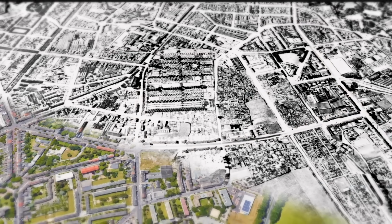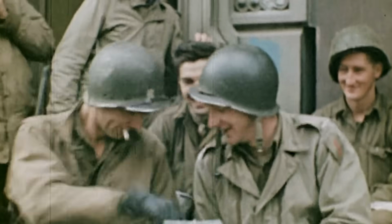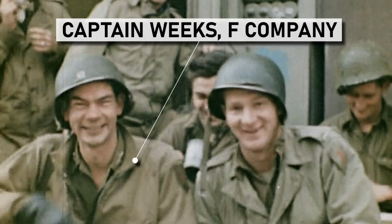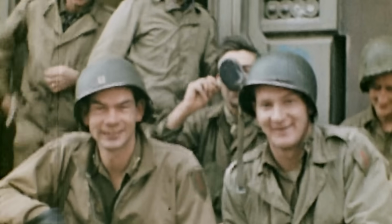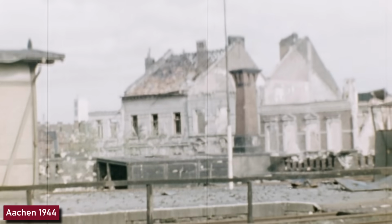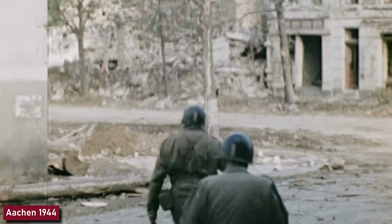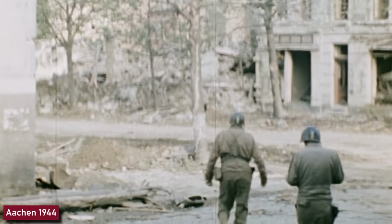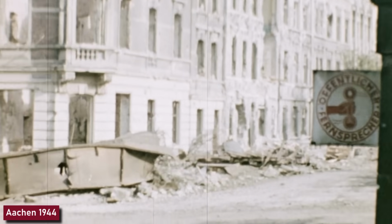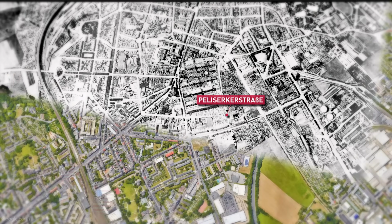When F Company entered the cemetery, they encountered ferocious resistance amongst the graves. One of the men killed was F Company's Captain Weeks, seen here on film by Jack Lieb earlier in Aachen. This sort of chaotic and confusing combat would come to be the hallmark of the battle. The tight angles and varying sight lines of narrow streets and broad boulevards would continue to be a problem. But the Americans would adapt in the days ahead.